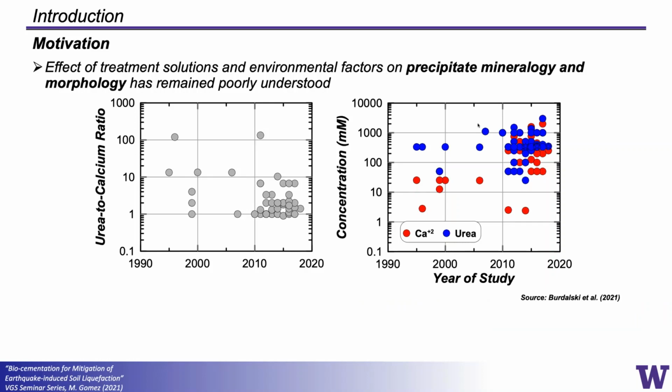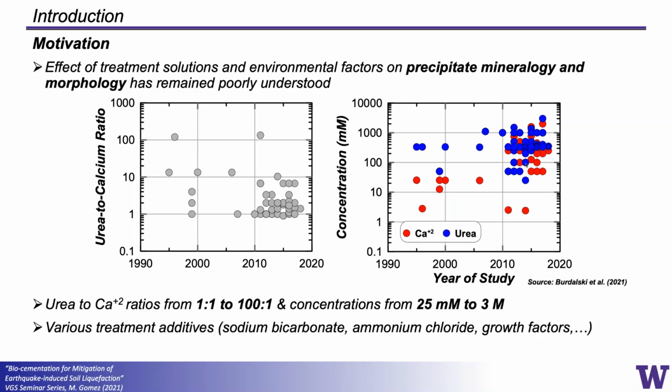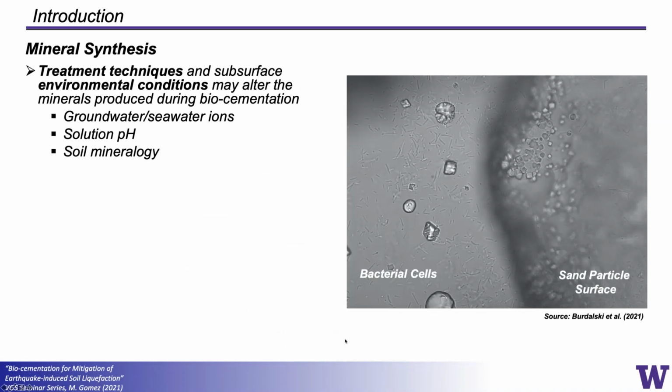If we plot here urea to calcium ratios from treatment solutions versus year of the study, as well as concentration in millimolar versus year of the study, we don't really see much convergence. Over 2 decades of research, we're probably just as far apart today as we were when we started these types of experiments. There's a large range of urea to calcium ratios that researchers are using, anywhere between 1 to 1 to 100 to 1, and concentrations anywhere from 25 millimolar to 3 millimolar. Overall, we're adding various different treatment additives, but there's no consensus on best treatment practices.